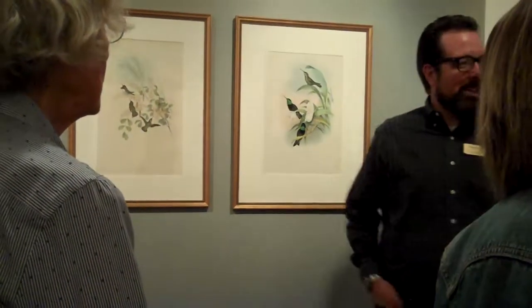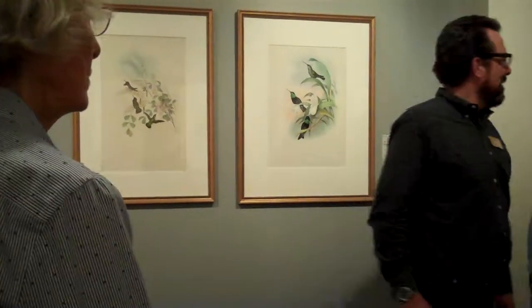Let's see. His wife was very active. There's a nice little label about his wife right there. He enlisted his wife to help him draw and design some of these prints. She died relatively early, after the birth of their sixth child, at the age of 37. She was a very productive partner.